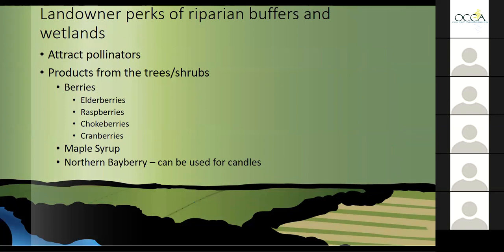So some other landowner perks of riparian buffers and wetlands is that it attracts pollinators, so it'll help a lot with anything else that you grow on your property. And you can even allocate some products from the trees and shrubs, such as berries. Some berries that we have planted this past spring that can be edible to humans are elderberries, raspberries, chokeberries, and cranberries. You can even develop maple syrup once the maple trees have developed. I've done some research on other ecosystem services of the shrubs that we plant, and it seems as though people can make candles out of northern bayberry, which I thought was interesting.